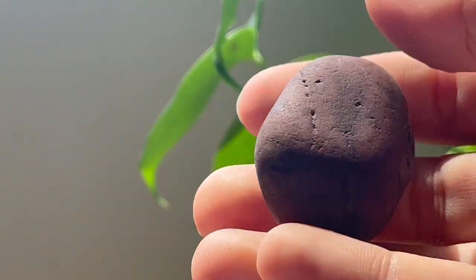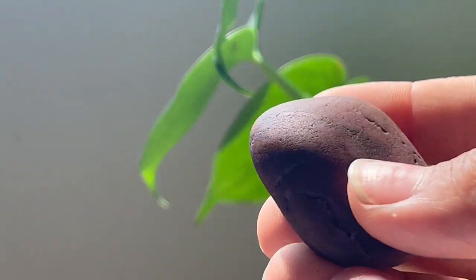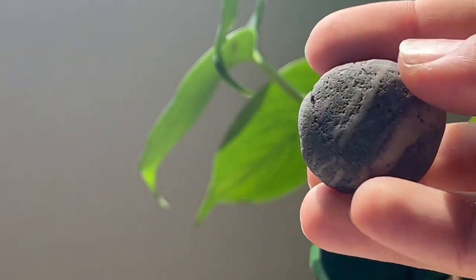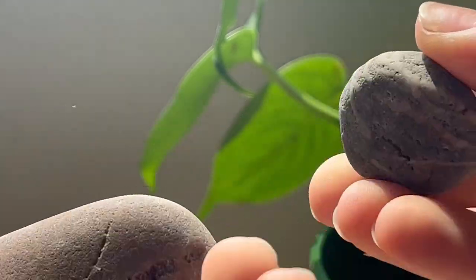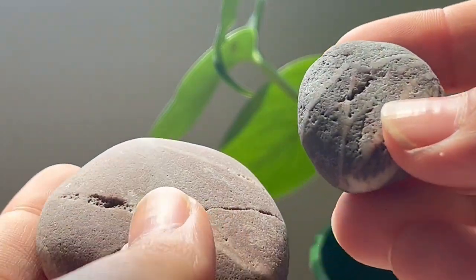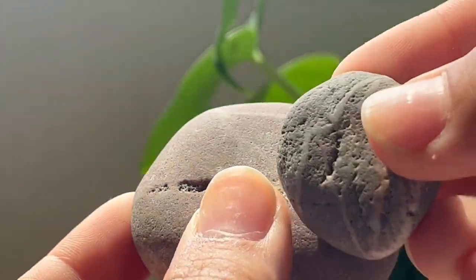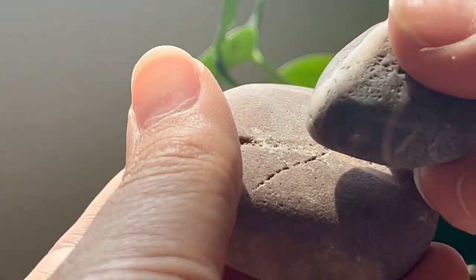And the third one is also interesting. It has stripes, but only, no, the third one doesn't have stripes. So these two rocks have stripes, as if they are tiger rocks. I like to call them tiger rocks because they got stripes like a tiger. Right now my hand smells like ocean, to be honest.